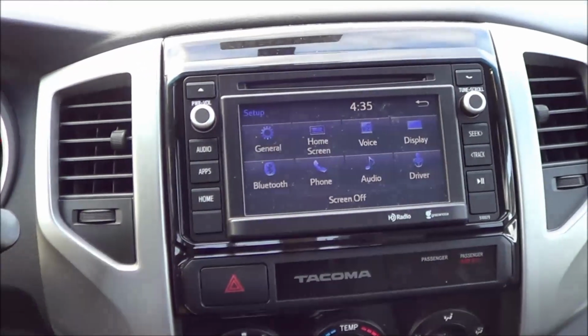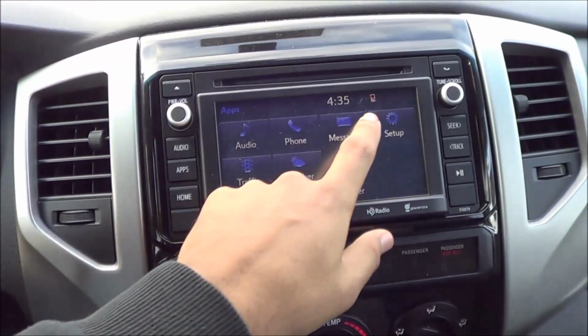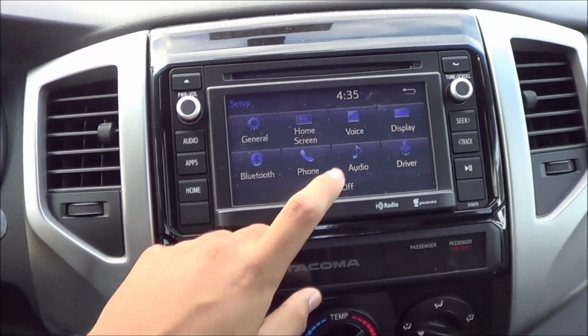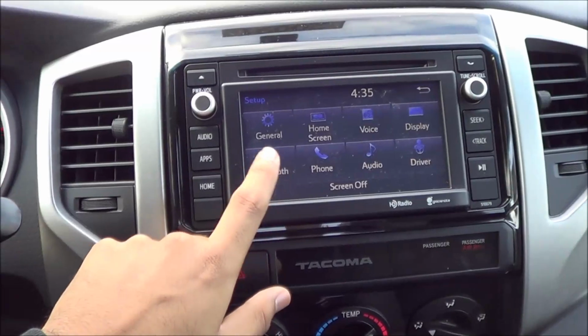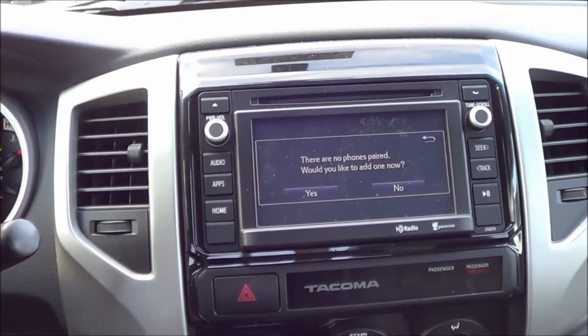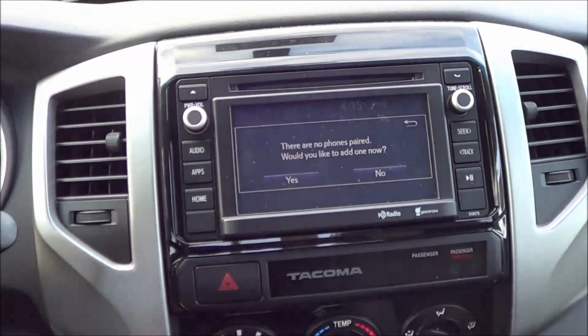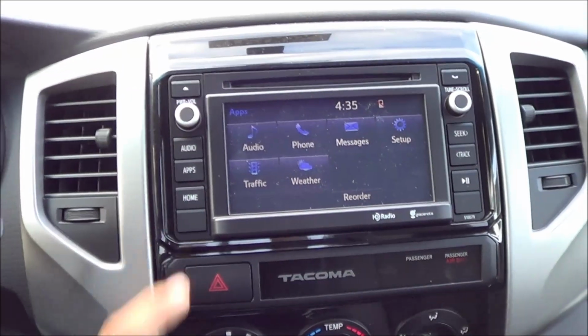And then coming to your setup, you have your general right there, and then your home screen, your display, then driver, and then Bluetooth right there. And then you have your text messaging function. And then, of course, Bluetooth hands-free calling. And then you can have your address book on there.